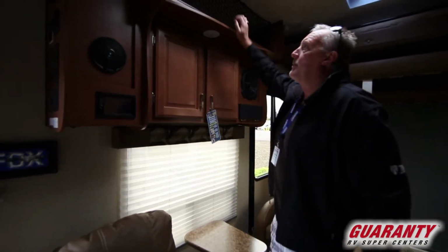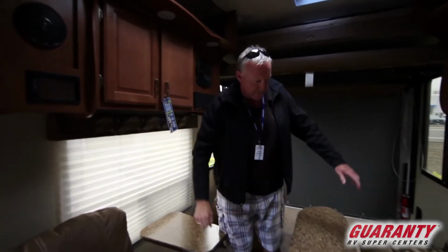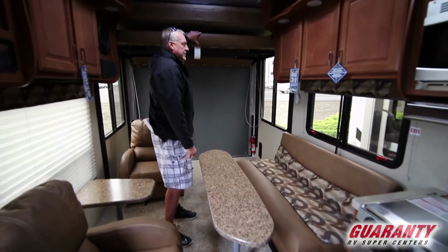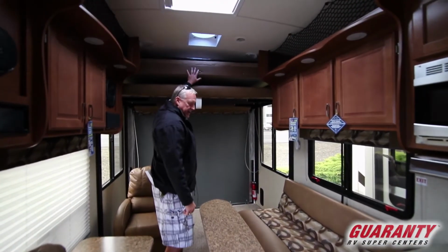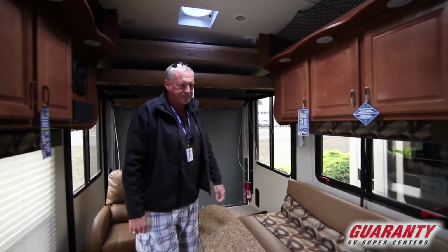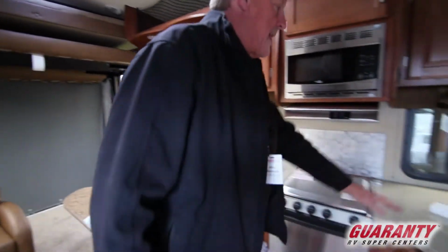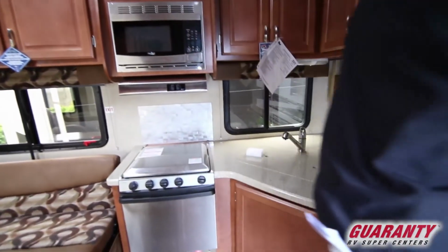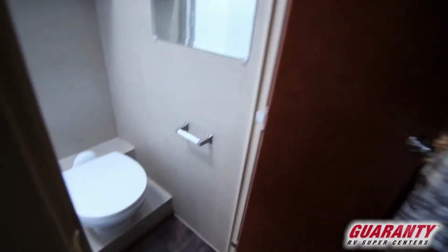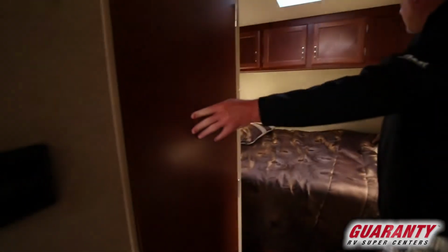You got an area up here to put your helmets and your boots. This will fold down into a bed, and then you've got these that make into opposing couches, and then another bed up here, a long table, carpet that you lay down in your garage, and nice hard surface countertops in the galley, refrigerator over here, nice sized bathroom, and up forward here we got the queen size bed.